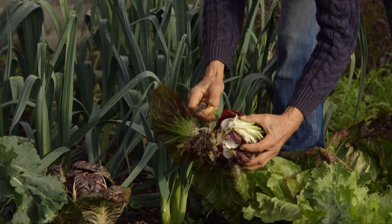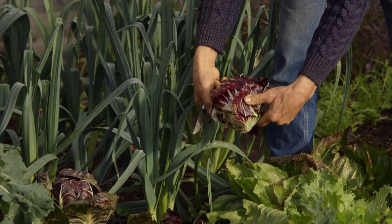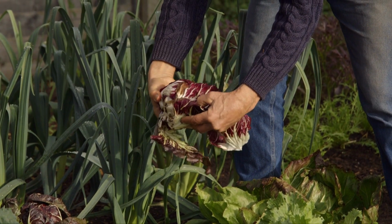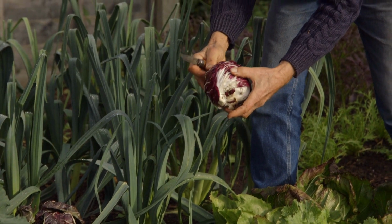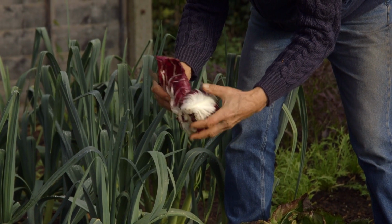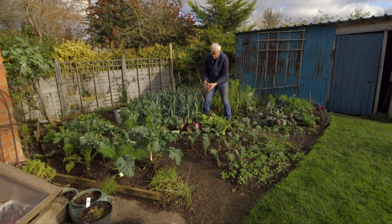Oh yeah, here we go. This is what can happen. These have been sitting here a little bit too long, really. You can see it's a nice looking heart, but some of the leaves are rotting. However, that is normally only on the outside. And if I take one more off, there's just a bit of rot on the edge of that one. Yeah, look at that. Really nice heart or head of radicchio underneath. So all of that is edible.